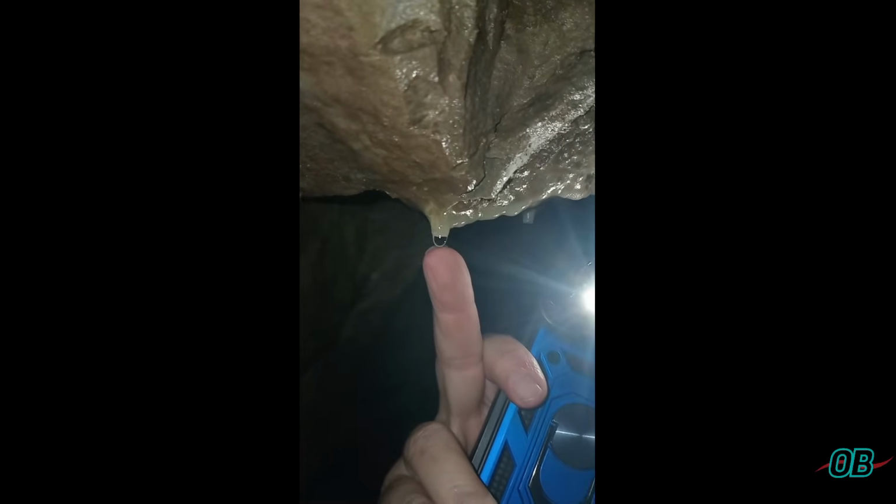I can see water seeping through. Beautiful. Right here, look. Yeah, beautiful. You can drink it. That's the spring water from down below. Yeah, for real. Real natural.